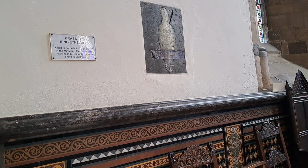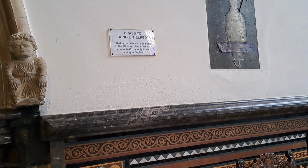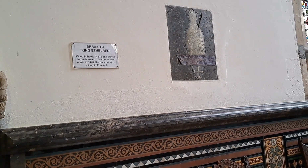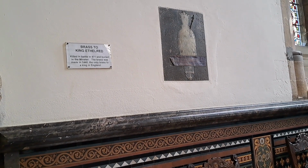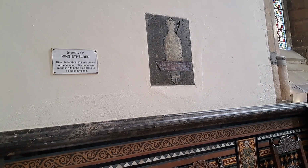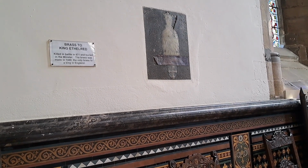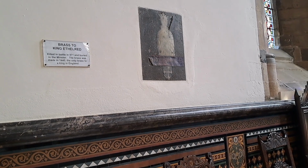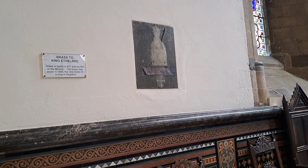But this brass was made, as it says, 1440. But at the time of King Ethelred, this church did not exist. There was just the nunnery, which was a thriving place then. And so King Ethelred was buried somewhere in the nunnery, but we do not know where. But this plaque was put up in the middle of the 15th century in memory of him.